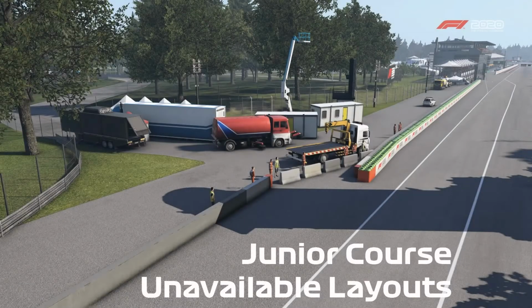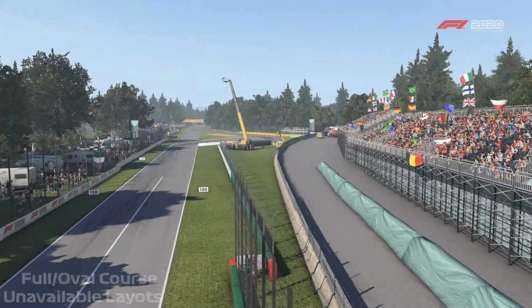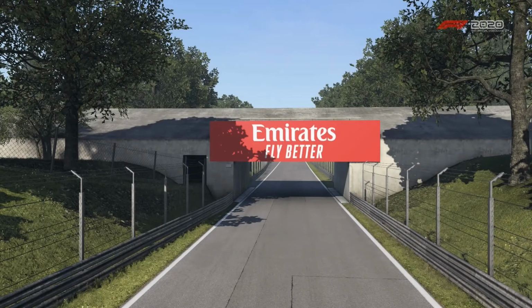Look at the junior course now. It's actually still used in some parts. It cuts off there just after the pit lane exit, comes out just after the exit of the Ascari. And now we're looking at the full and oval layout. So you see it goes off to the right. That is part of the main oval. Stopped using that in the early 70s. Then it goes over Ascari. Talks about that on the lap.